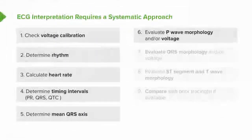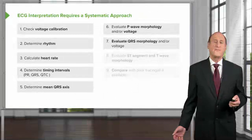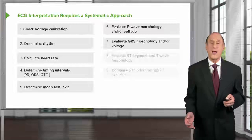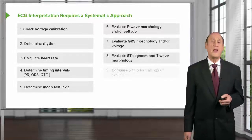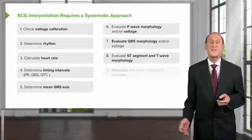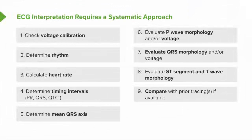We want to look at the P wave morphology to see if it's normal. We look at its voltage and its shape because certain abnormalities of P wave morphology can occur with certain diseases. We want to do the same for the QRS morphology. Again, certain diseases, for example heart blocks, things that can lead to pacemakers, will change the morphology of the QRS. We'll then look at the ST segment and the T-wave morphology. Ischemia, lack of blood flow in the heart that can lead to angina or heart attacks, changes the ST segment and T-wave morphology. And if we're lucky enough to have an earlier baseline EKG, we compare it to see, have there been changes? Is something going on here that's something acute?